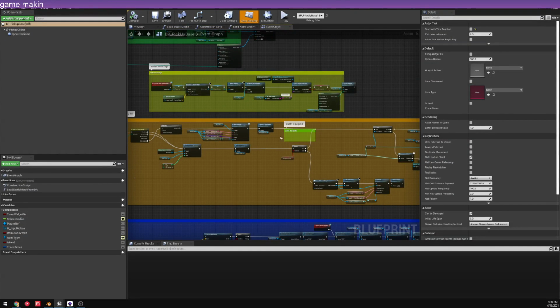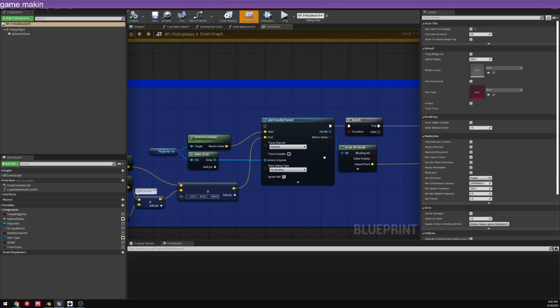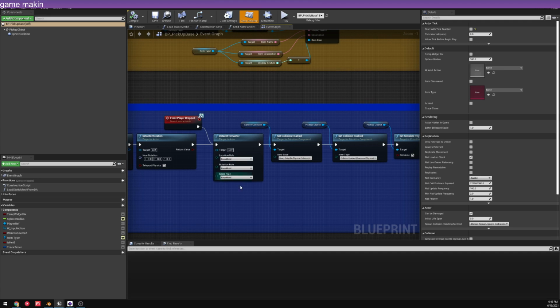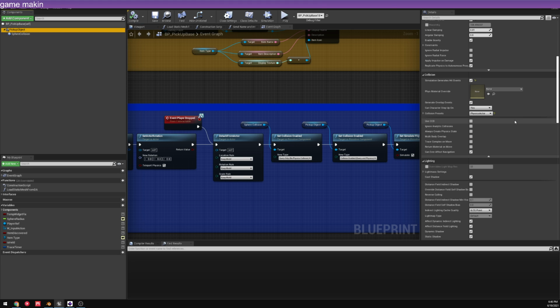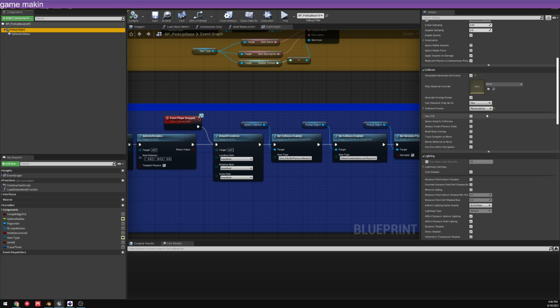So pick up base, on player dropped. Okay, hold on. So on detachment player, collisions get enabled. Wait, why am I setting it twice? Okay, so collision gets enabled on this, and then collisions also get enabled on this. Oh, am I just hitting? Okay, that could make sense.